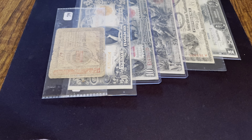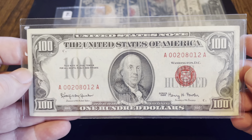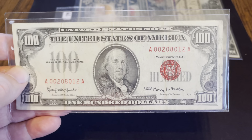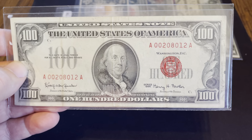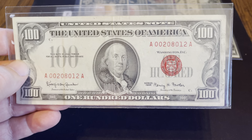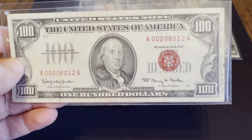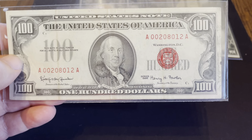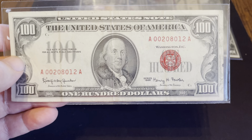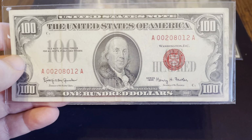Number 4, going up to the 100. Which $100 bill did I choose? I chose the Red Seal, 1966 Red Seal $100 bill. Now, the Legal Tender Act said that we had to have so much money in legal tenders circulating. And by 1966, apparently they did an inventory, and the twos and the fives, I should say, because the one was only in Puerto Rico. But when you look at the $2 and the $5 notes, they had to print some more money to meet that obligation. So they didn't print 10s or 20s. They went straight to the 100.